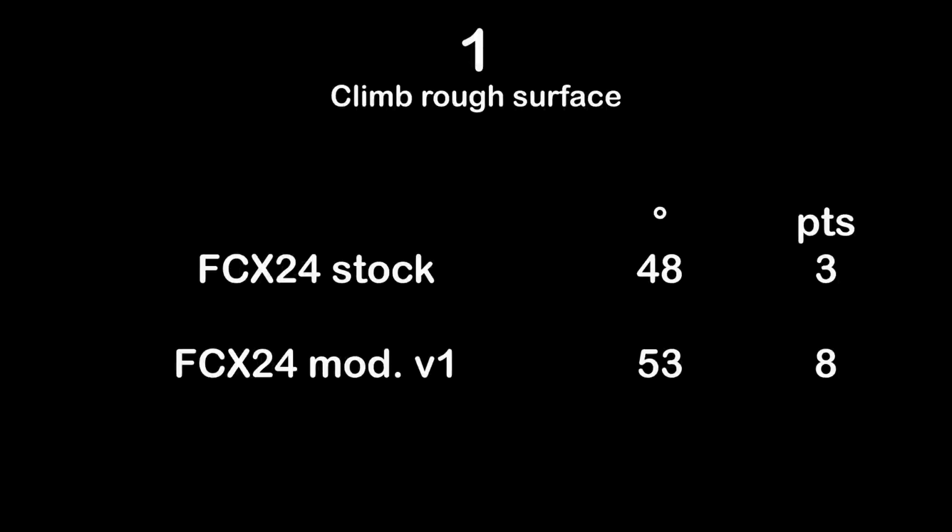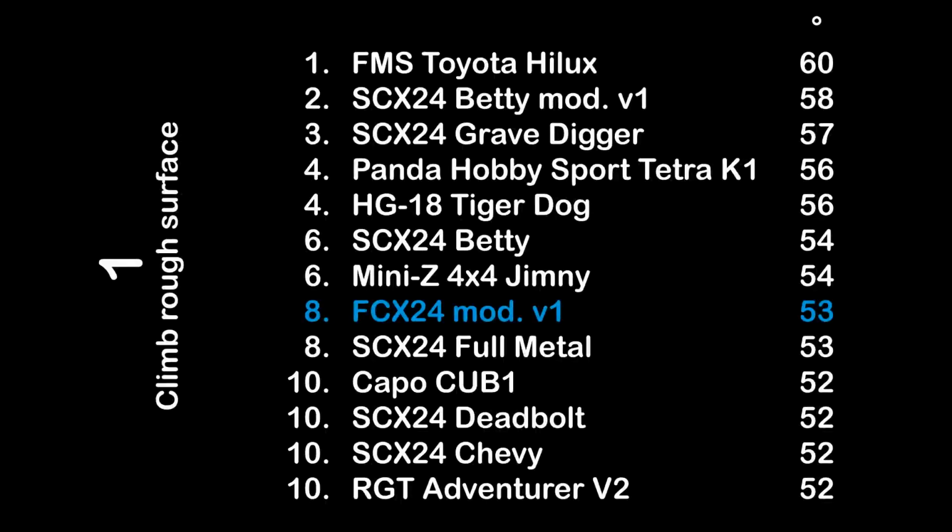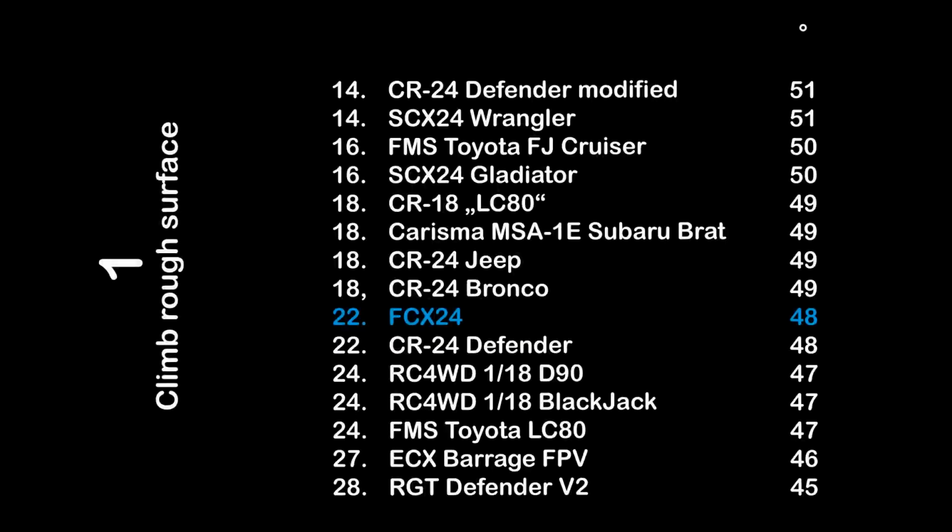So in test 1, climb on a rough surface, 48 degrees for the FCX24 in stock form and 3 points, and 53 degrees and 8 points for the FCX24 modified V1. The modified FCX24 is on 8th place and the stock FCX24 only on 22nd place out of 28 trucks tested so far. Here the best trucks we can see the modified FCX24 53 degrees as the FCX24 full metal, a good result, but no top result by far, and the FCX24 in stock form only on place 22 with the Hobby Plus CR24 Defender with 48 degrees, a quite poor result.